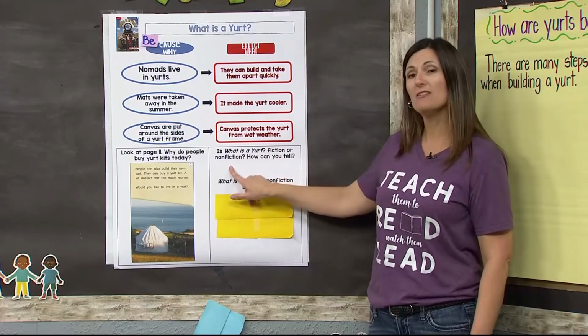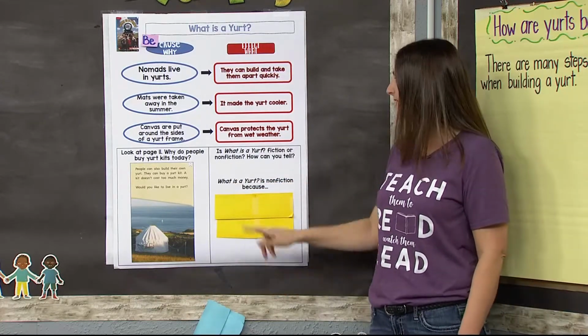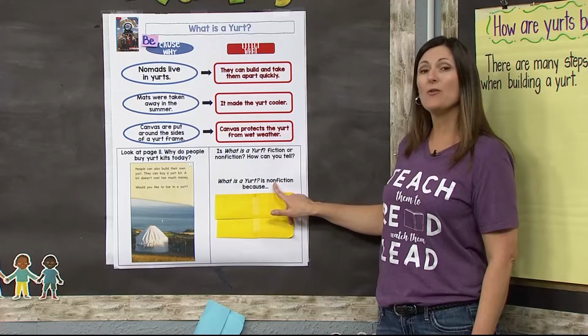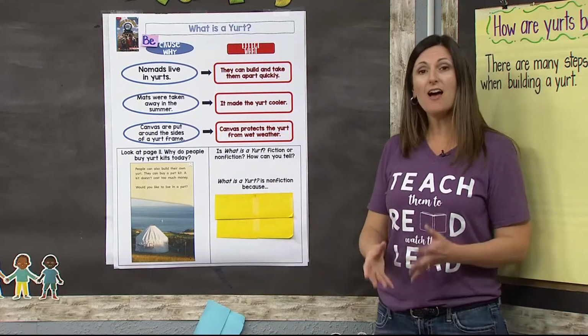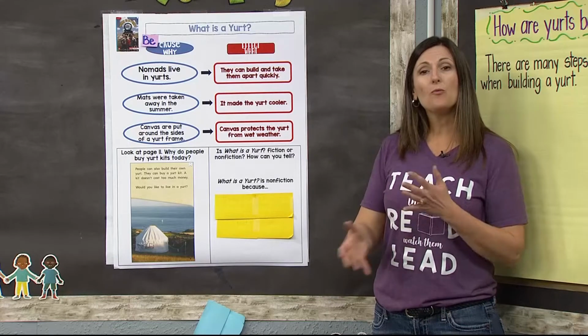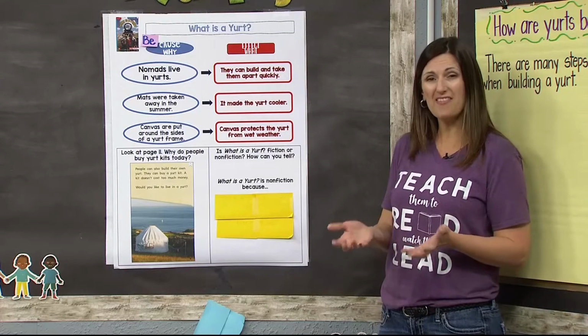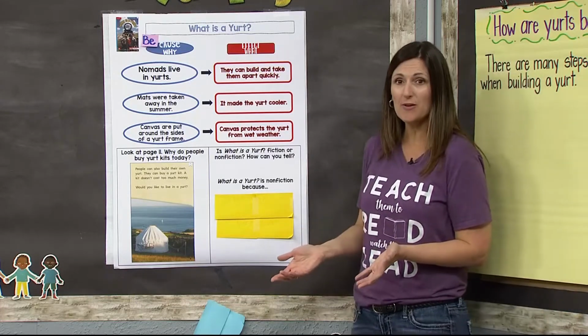Okay, so what is a yurt? Is it fiction or nonfiction? And then how can you tell? Okay, well, we know that it's nonfiction, and nonfiction means what? That it's real. So what are some things that we saw or read in the story that gave us some clues to know that it was real?